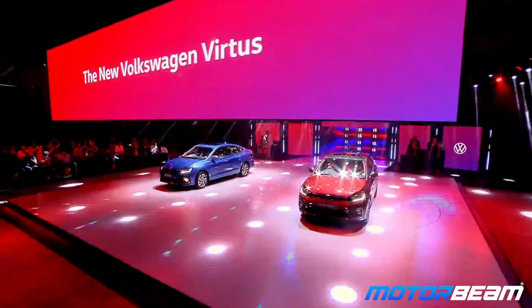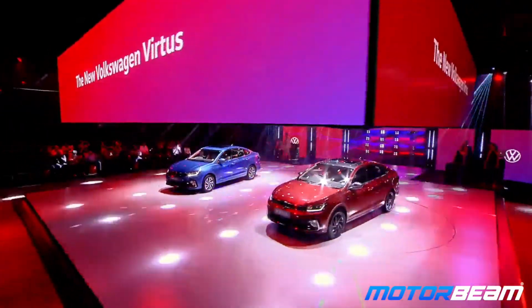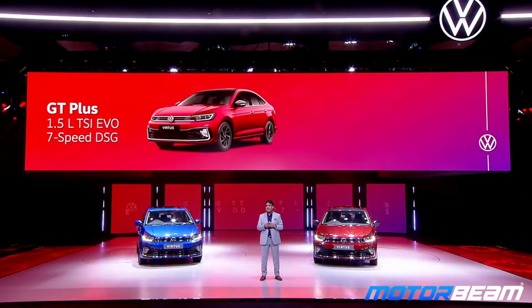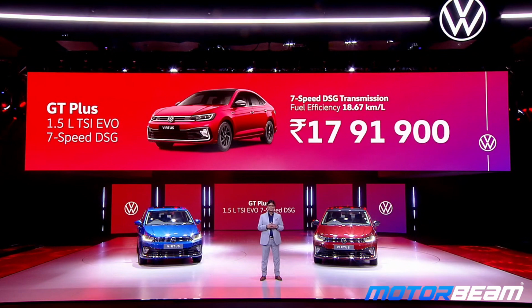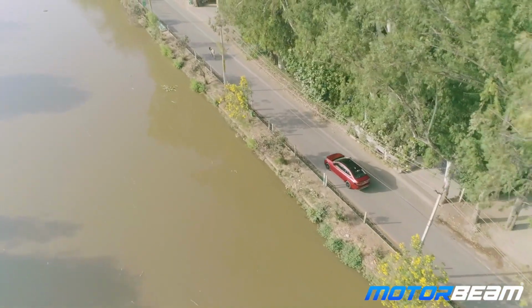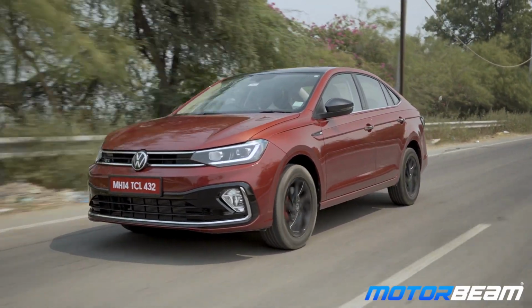Volkswagen India has launched the much-awaited Virtus sedan from a starting price of Rs 11.22 lakh ex-showroom. There are 6 variants on offer with prices going up to Rs 17.92 lakh ex-showroom, and bookings are already underway. To sum up the Virtus in a single line, it is Volkswagen's version of the recently launched Skoda Slavia.